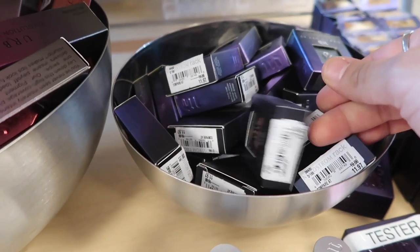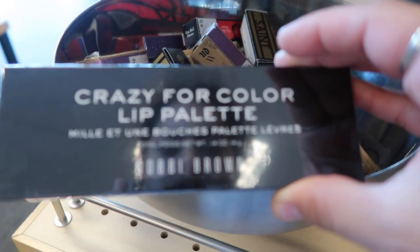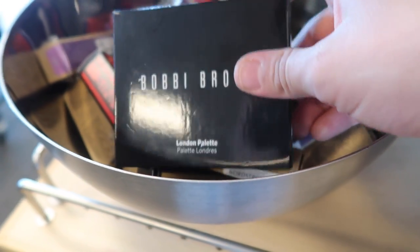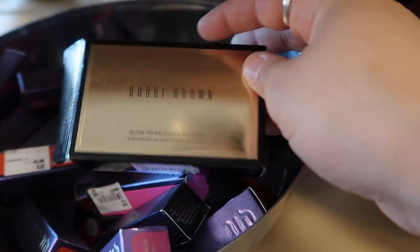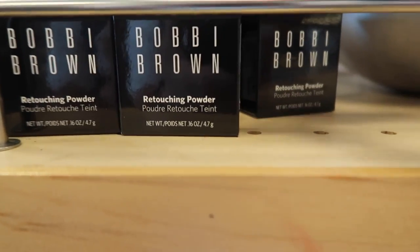The Urban Decay single shadows, $12. They have the same colors. And then the tester is the pomade. And then this one's new, Crazy for Color Lip Palette by Bobbi Brown. Looks like this. This is like an eyeshadow palette from Bobbi Brown, $44.97. And then they have this Blush and Illuminating by Bobbi Brown, $26.97.